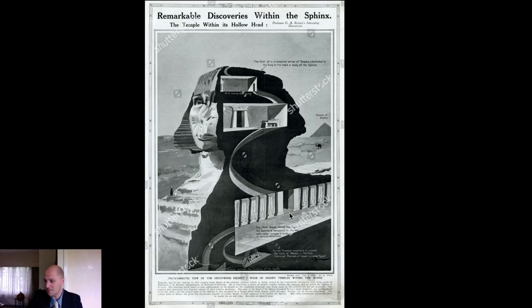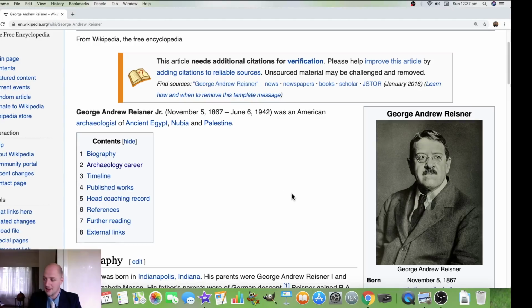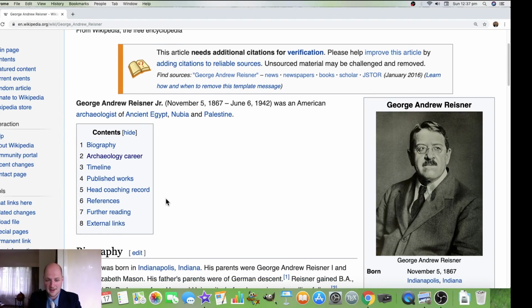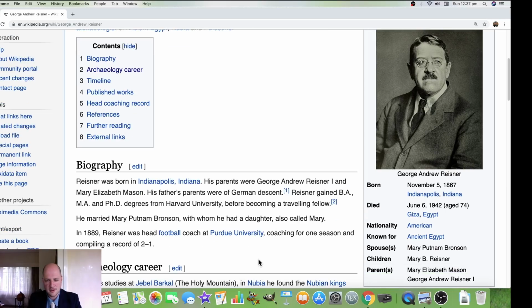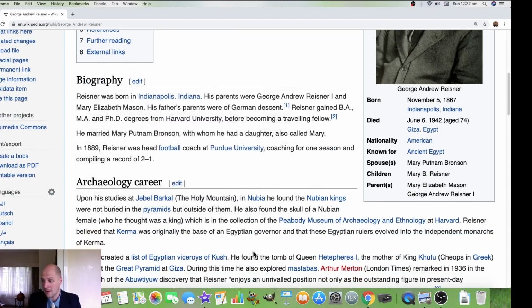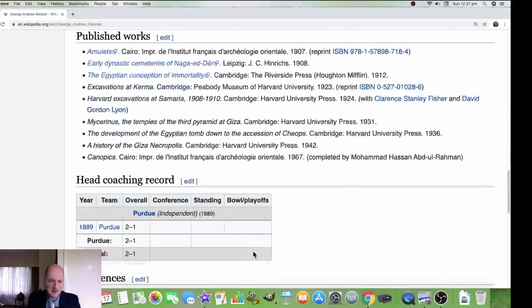This is weird. And the interesting thing is, if we just look up Reisner, he's not even remotely known for anything related to the Sphinx, although he was digging in the same location. I suppose you could say the Sphinx was more attached to the Khafre pyramid, so therefore it would have been more Burckhardt's area, and Burckhardt presumably found the Khafre triads as well.